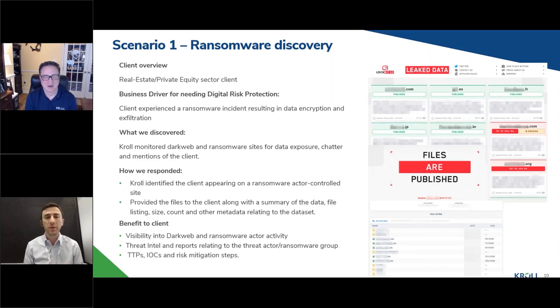And really, we've had situations where it was very clear from prior dealings that certain groups were not able to make good on the claim to provide a decryptor. So even if somebody were to pay the ransom, we could already tell them in advance, you're not going to get what you think you're going to get by paying the ransom. This is a fly-by-night kind of operation.